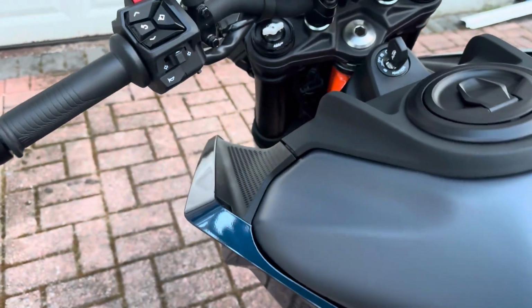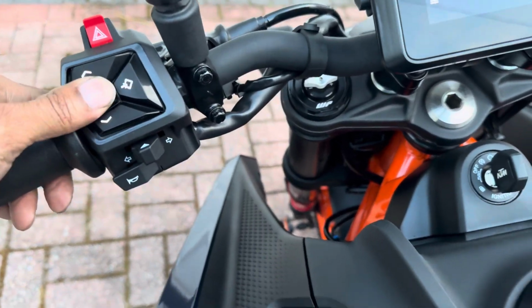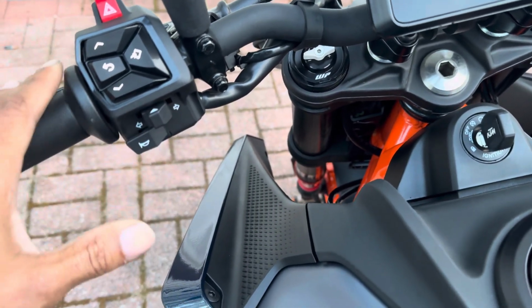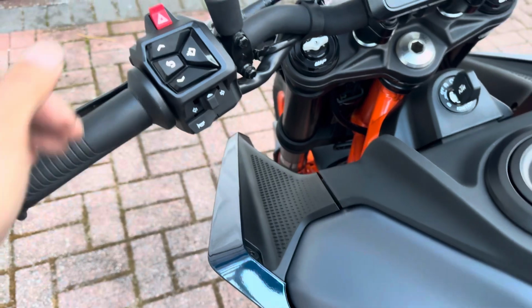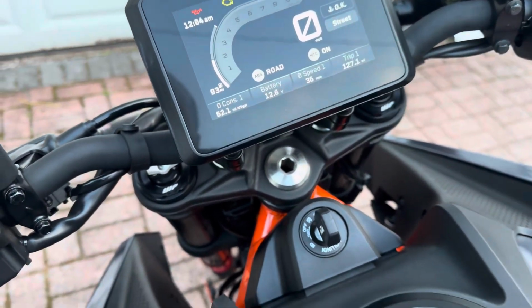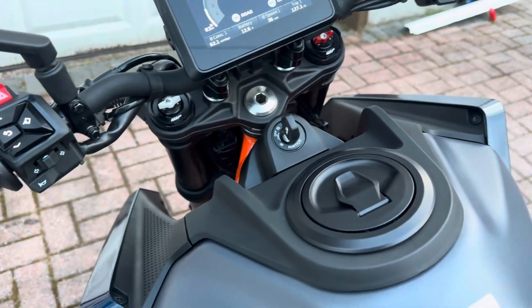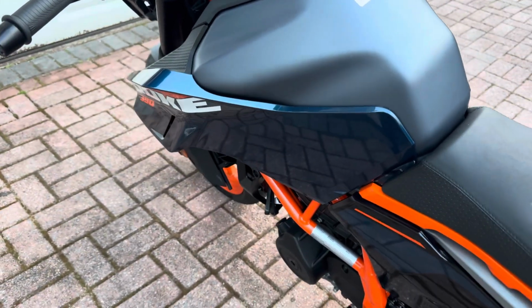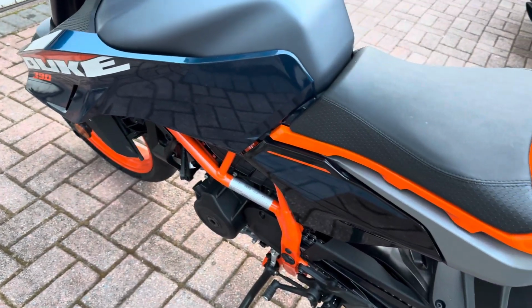Other than that, the quality of the buttons feel light years better. They feel really good. Everything is really clicky. Like other people said, I think it's cool that it has hazards now. I don't know why, but I love hazards on motorcycles. Other than that, man, it's a Duke 390. I'm gonna push it. We'll see how reliable it is, and just stay tuned.